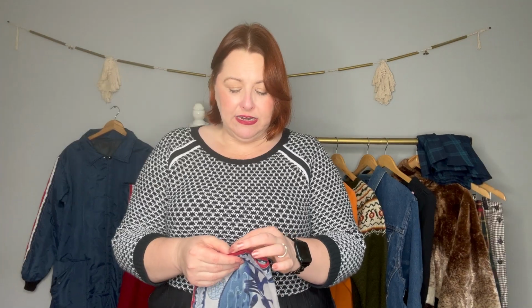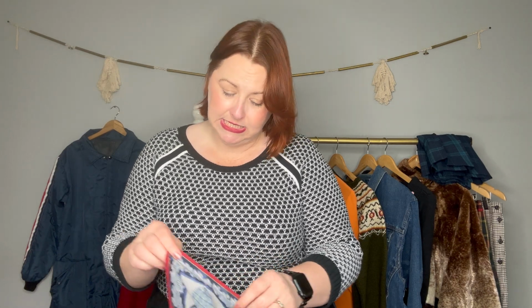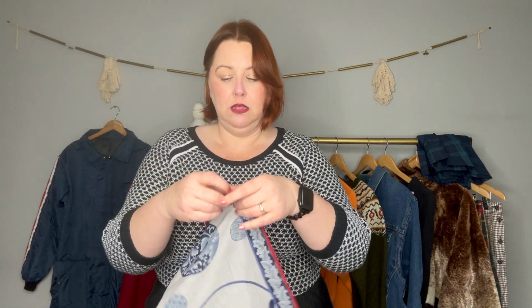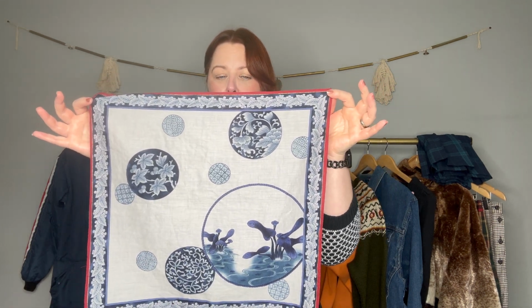There was one vendor I ended up buying 3 things from. They had some beautiful vintage items, and this is one of them because you guys know I can't resist any scarves. It is just what appears to be a vintage Asian print scarf. Beautiful, beautiful blue and white. What is that called when it's blue and white dishes? Does that apply for this? I don't know. Let me know.